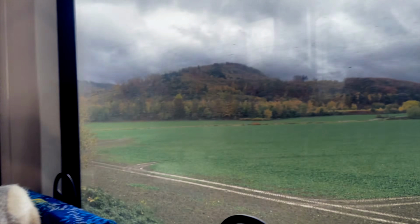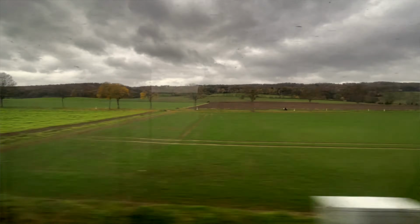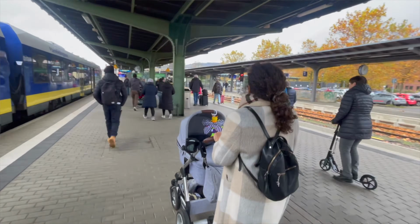So we should probably tell you how we got to Goslar from Hanover. Just take the Regional 10 train straight here. It takes about an hour and 5 minutes and comes once an hour. And then it's the same for the way back. The Regional 10 train comes every hour on the hour basically, and it's about an hour and 5 minutes. So it's a really easy day trip from Hanover.